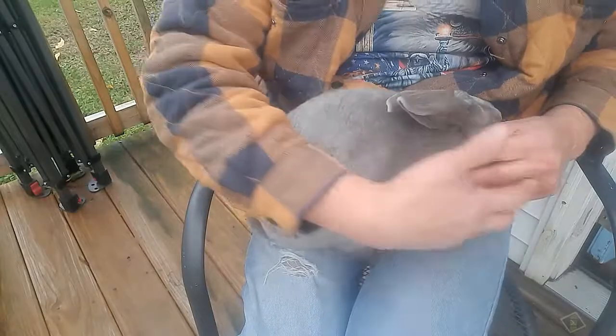So I've got one more that I'll try to do out here. And this is going to be from Daisy. Daisy is part New Zealand, part Californian. Next door, they're pressure washing a bunch of trucks, so I don't think that will bother them. They've been used to that noise. So give me just a minute and I will grab her.